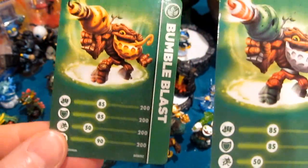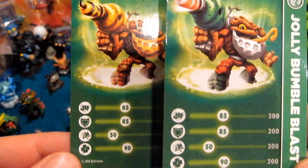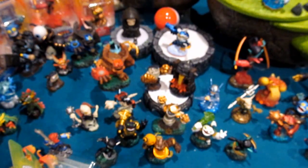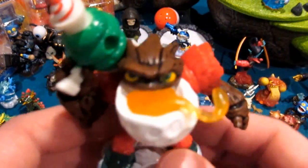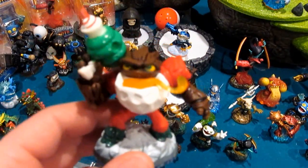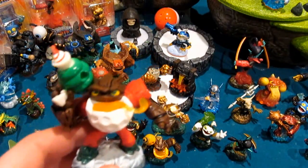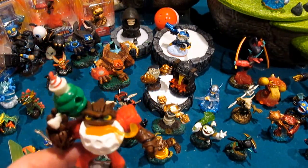In comparison, here we have standard Bumble Blast cards. As you can see on the cards, 85, 85, 50, 90, exact same stats. So, in terms of the cards, nothing special. Right here, kind of a nice effect there. Before we take a look at him, we'll go into his backstory here. Again, his slogan, the perfect swarm. Not storm, but swarm, as in beehive, wasp swarm, etc.